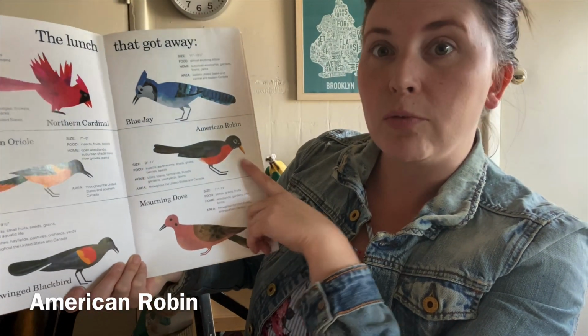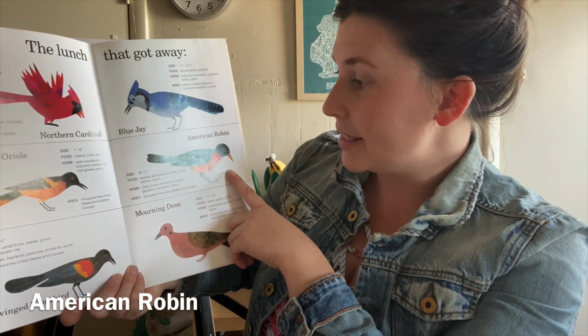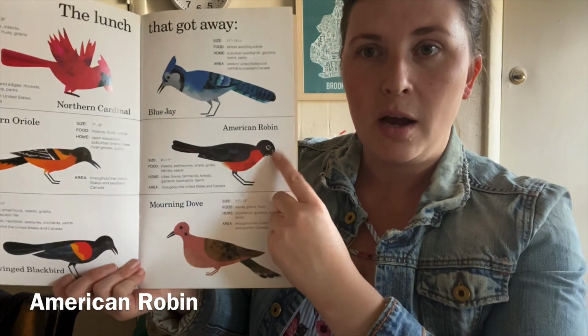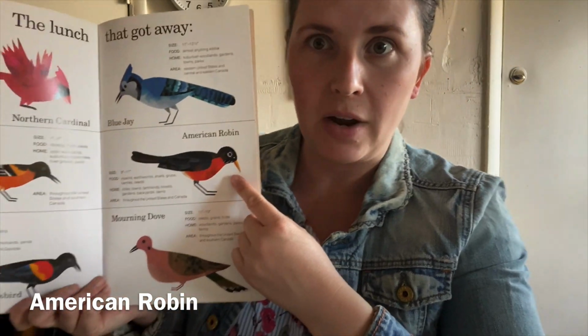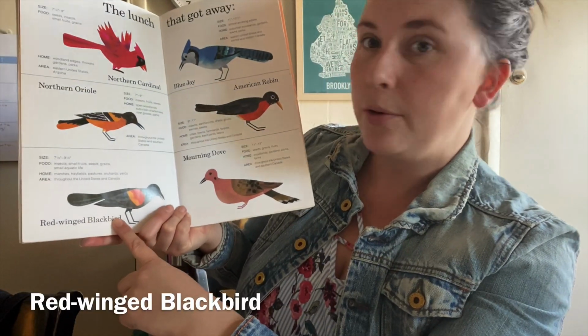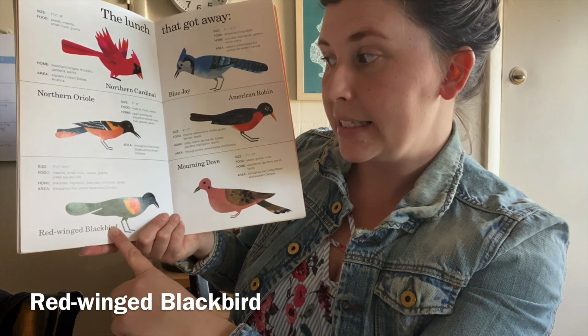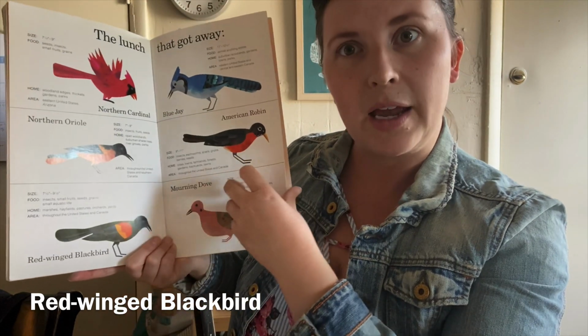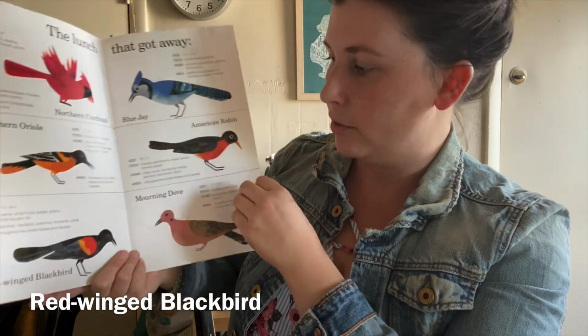Oh, an American robin. This bird eats insects, earthworms, snails, grubs, berries, and seeds. Perhaps you've seen one pecking around in a yard looking for worms and insects. A red-winged blackbird. Insects, small fruits, seeds, grains, small aquatic life are on that bird's menu.